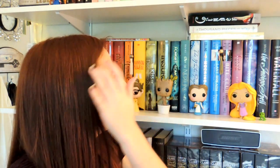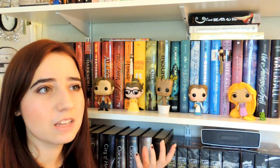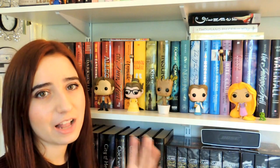Anyway, Cinder I am just starting to read, so that's why it's up there. And mostly the Rainbow Bookshelf consists of random books, just how they fit. I know finally when I got Carry On, I was so excited because I was like, yes, a yellow book.